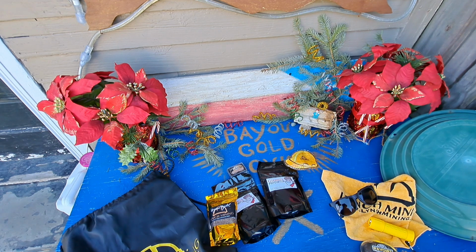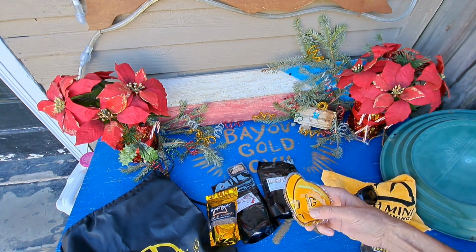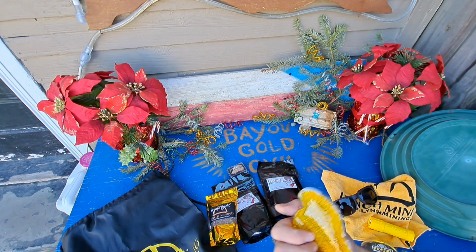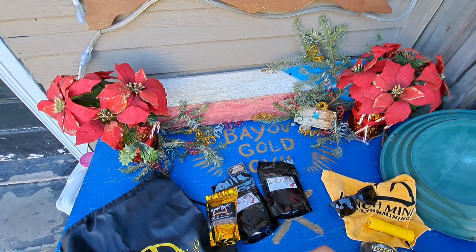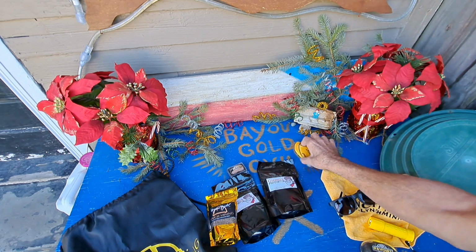But that's Lynch. And like I said in the mail call, it doesn't do any good to try to contact them or bitch about it because they 100% ignore you. They don't care.